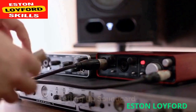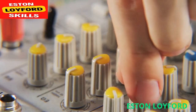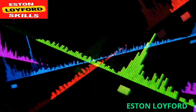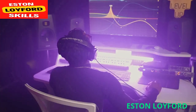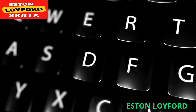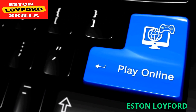Setting up sound card. Access the settings menu, select internal sound card, and apply. Importing music. Drag and drop tracks from folders, stream via iTunes, or drag files from your computer. Analyzing your music. Batch analyze tracks for BPM, key, and play count. Essential shortcuts. Learn key shortcuts for playing, syncing, and more.